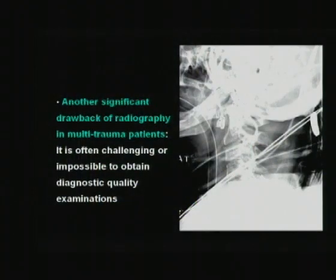There's another drawback of plain films, and that is in certain patients, no matter how much you try, you're not going to get a diagnostic film. And if your patients look like ours, they all look like this when they are heavily traumatized.